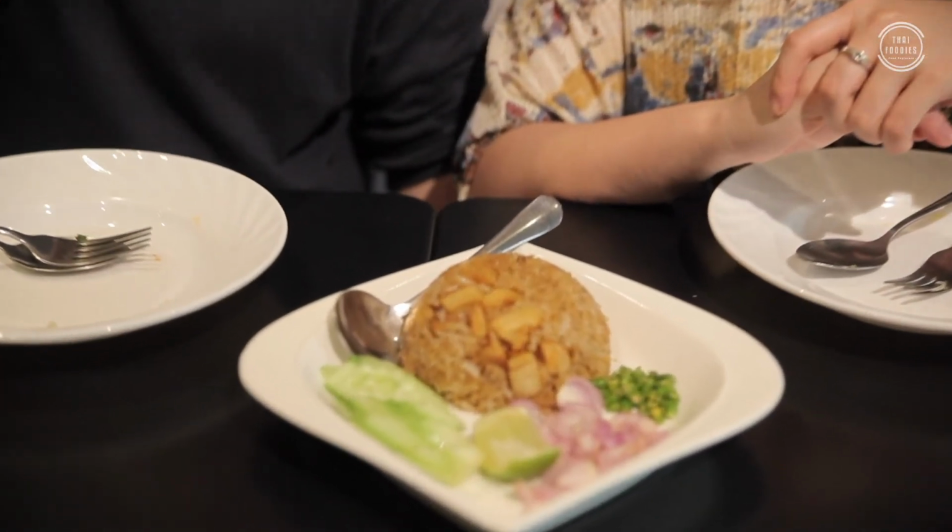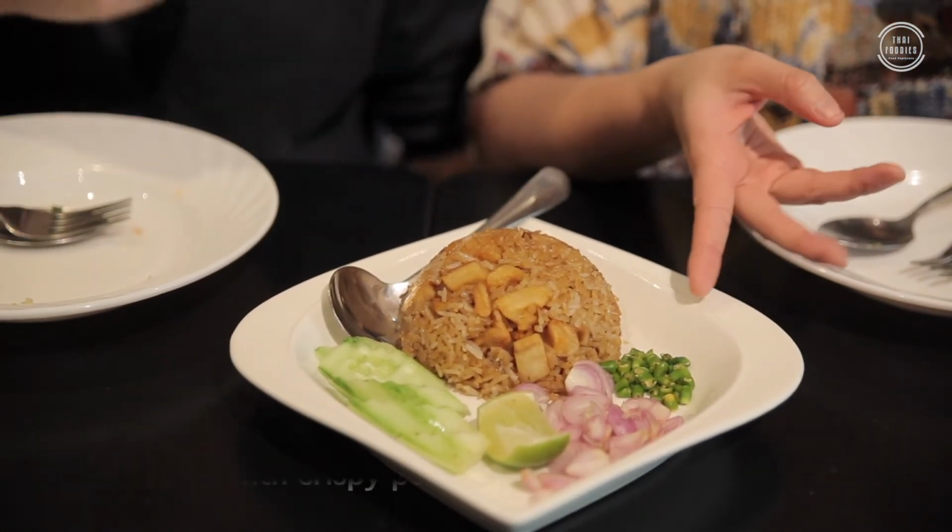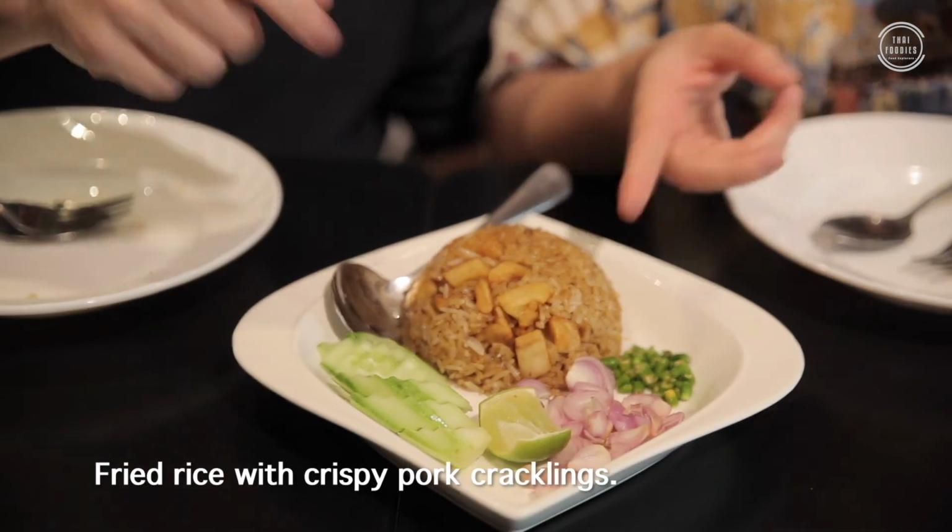Our next dish is one that really got my attention, although for this one I think the diet is going out the window. This is crispy pork skin fried rice. This looks like it's going to be super yummy. So with some red onions, chilies, and some lime and cucumber.